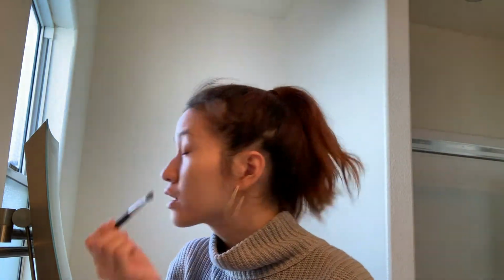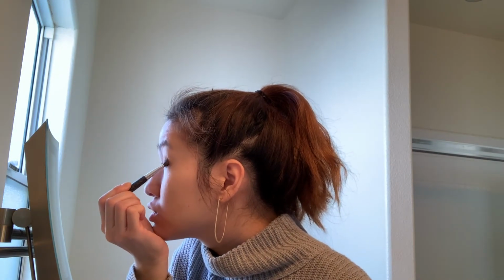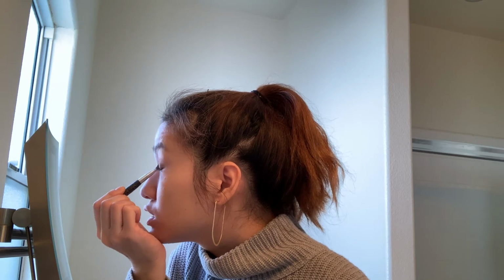After this, I'm actually going to go in. Essentially, with the vertical gradient, you want to start with the base color, and then as you get closer to your eyelashes, you want to get darker and darker, creating this gradient look. The second color I'm going to choose, which is supposed to be a medium shade, is this color called Guilt Free. It's like a light gray color. I'm going to start packing that on, again just getting closer and closer to the lash line.